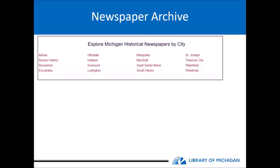So this is Newspaper Archive, one of the databases. And I find this is a very useful database because it does focus on some of the smaller cities in Michigan, throughout Michigan. And it's just a really, I think, a hidden gem resource. So this is the list of the cities that they do cover, but they are adding to it. So definitely check back every so often.